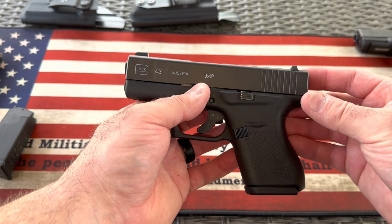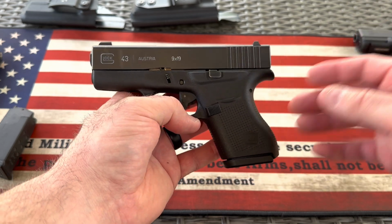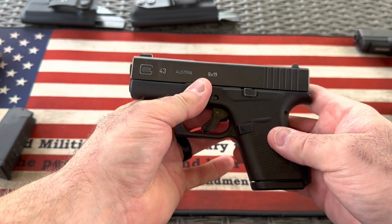Full size 1911s aren't far off. There's 7-round magazines, there's 8-round magazines for 1911, and so on and so forth, and that's a big full size gun. I'm just okay with 6+1.